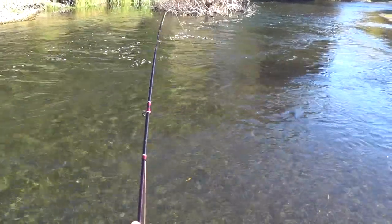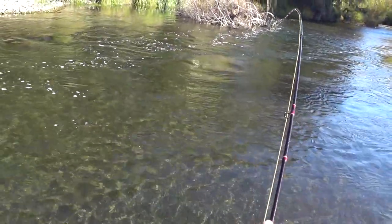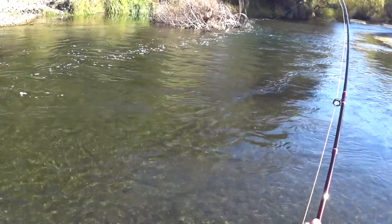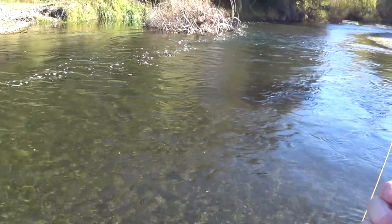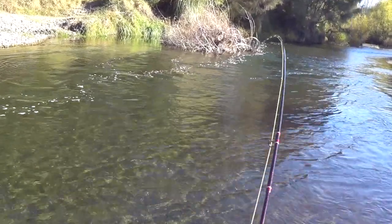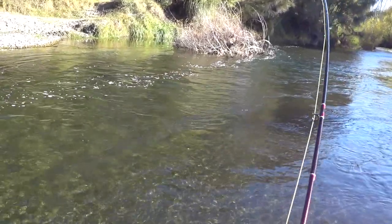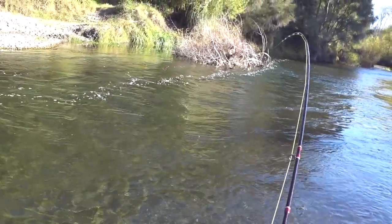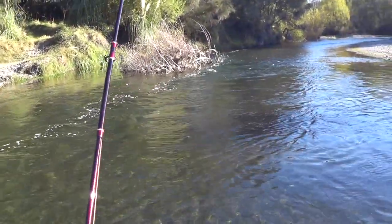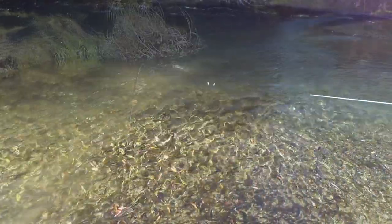Bit of extra pressure on him. Can't stop him. He's right in there. Did he stop running yet? Doesn't want to stop. May have got me already, but we'll see. I don't know. Starting to move him.